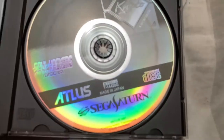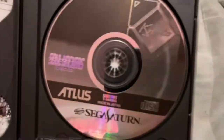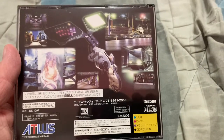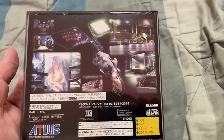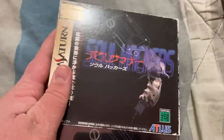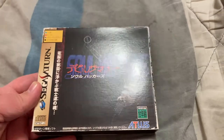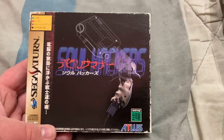First disc to this game. And there's your second disc. And unfortunately, this game did not come with a manual. Well, my copy at least. Also available on the Sony PlayStation. And it's also on the Nintendo 3DS. And yes, the 3DS version actually did come out in North America. Neither the Saturn or PlayStation versions came out here in North America. Oh well.